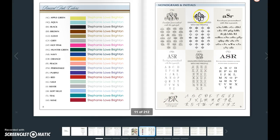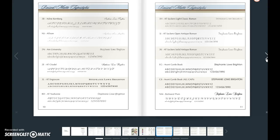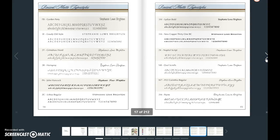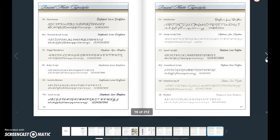The rest of these, which are monogram fonts, are correct, where the big letter in the middle is the last name. And then here you have some fonts. Please note that this font is not the correct font. It's the correct name, it's just not the correct font. That is noted on that Rytex fixes and notes sheet that came with the program as well.